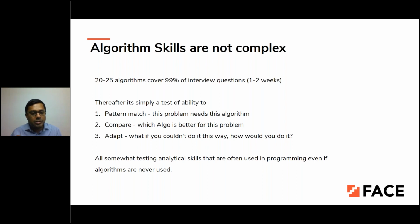Most of this is testing analytical skills. Even if algorithms are not used, my analytical skills come to the fore. So algorithmic thinking skills in IT product recruitment is quite crucial, but it's not too complex as many might project it to be. If a smart student sets out and if there is good guidance, I'm sure they can conquer it.